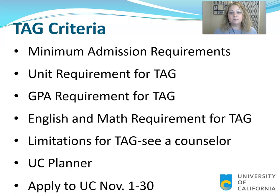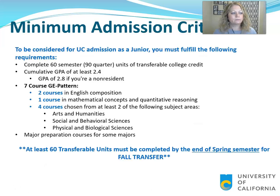And then you're going to apply through regular admissions between November 1st and 30th to the campus that you submitted the TAG to. So the TAG is separate from regular admissions. You still have to complete the UC application, and that's really important, and that is done in the month of November. One of the reasons they have you do that is if you don't meet the TAG criteria, they want you to be through the regular admissions cycle so that you could be accepted through regular admissions.